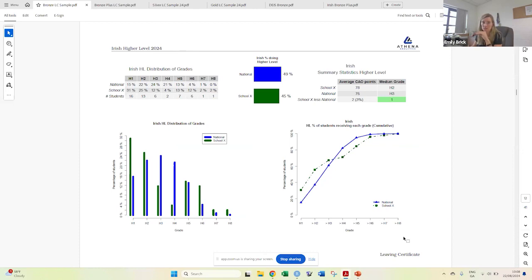You then go into the subject by subject basis. So here, this is Irish higher level. You get the distribution of grades versus nationally. So here I can see for Irish higher level, our school, this is obviously a made-up school, 31% of them got a H1 versus 15% nationally, and you can see that was 16 students. This is a graph of that. So this just shows that 31% versus that 15% and so on.